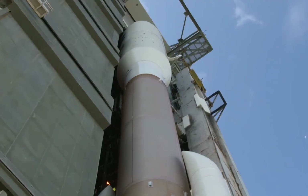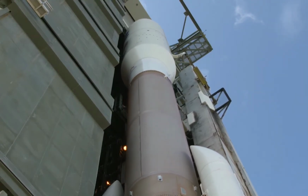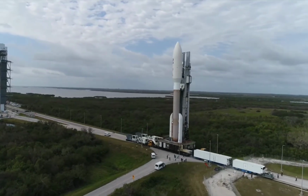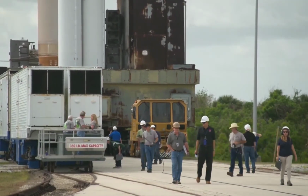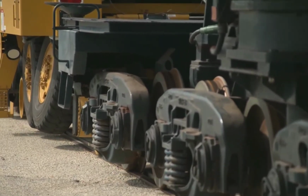For Atlas V rockets, launch countdown begins with moving the rocket from the VIF to the pad. The quarter-mile trip uses 6 components to complete the 20-minute trip. Weighing in at about 2 million pounds, the MLP supports the rocket and contains air conditioning, electrical, and commodities, while the undercarriages bear the weight of the MLP and rocket.